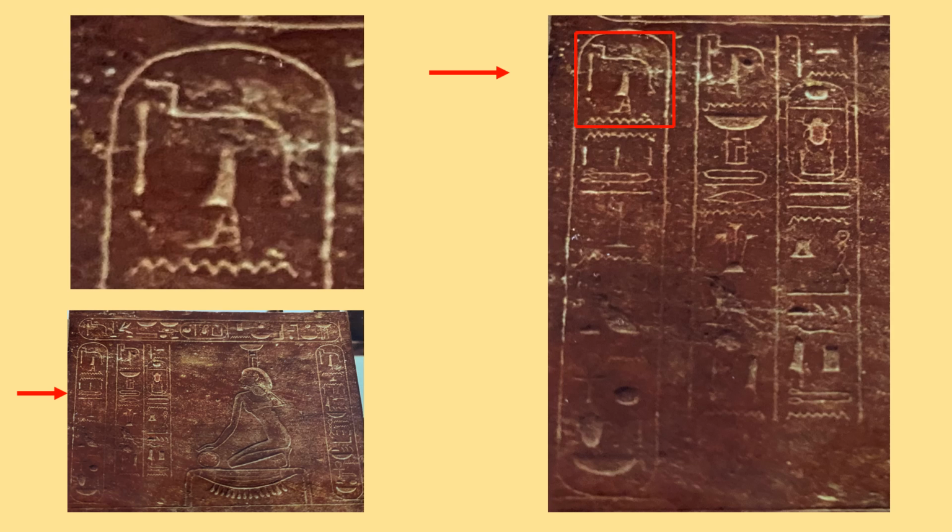The first column begins with the Medu Neter inside a lengthy chenille. The chenille is the same length as the column. And inside the chenille, it begins with Yeti En. The reed leaf with the walking legs is read E. The extra ripple of water gives us the N. So we get En. Yeti En.